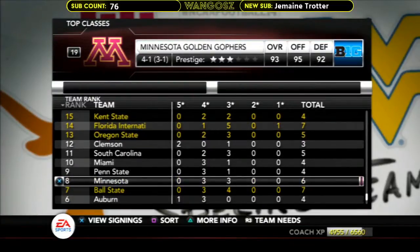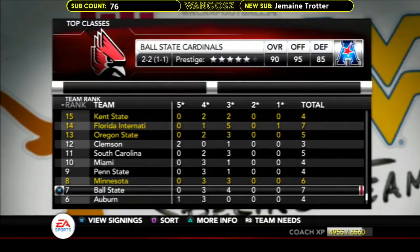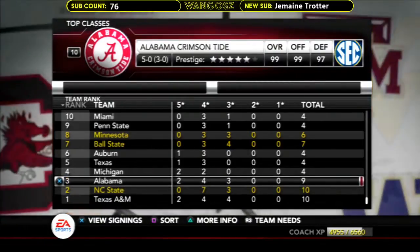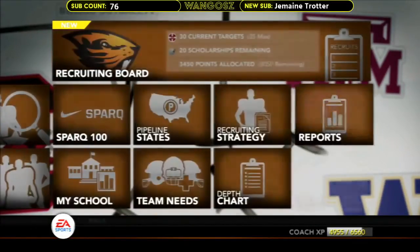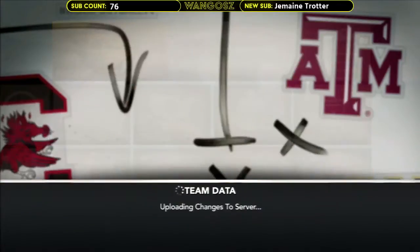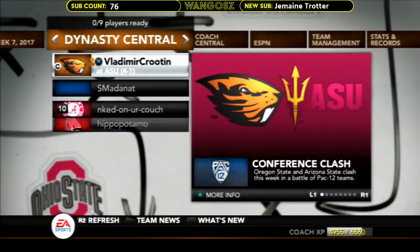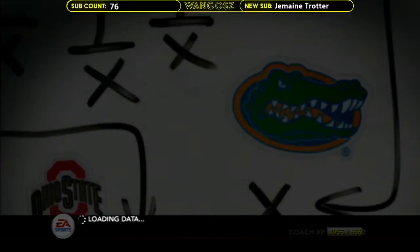Minnesota's at 8 with 3 4-stars and 3 3-stars. Ball State is 7 with 1 more 3-star. Alabama already grabbed 2 5-stars. We've seen how bologna sandwich that recruiting class is with the overalls. And then NC State, 7 4-stars already, which is hella impressive. Across the board, everybody who's a head coach is in the top 25 basically. That's very impressive. All right, we'll look up next week's schedules, and then I'm going to let you guys explore the rest of it on your own.